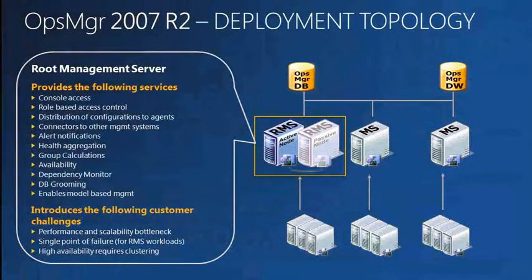So now that we've kicked off upgrade, I wanted to take a couple of moments and talk to you about the root management server and some of the design changes that we have made. So here, to bring you all up to speed, Ops Manager 2007 R2 had a role called the root management server. This role did the group calculation, checked for availability across the servers. Even alert notifications were all sent to the root management server.